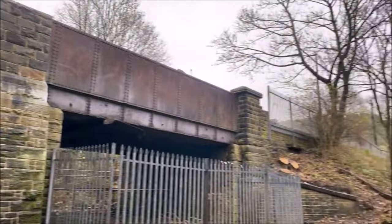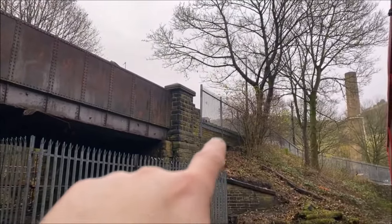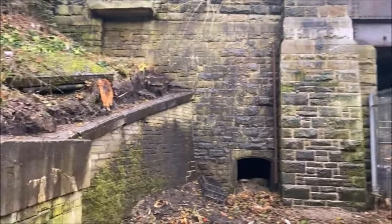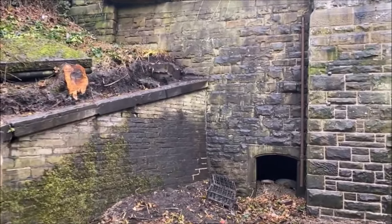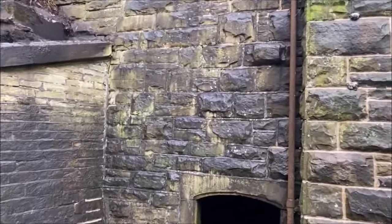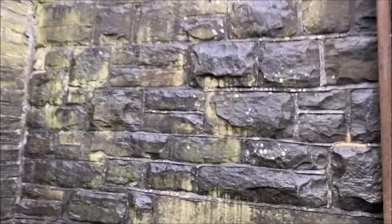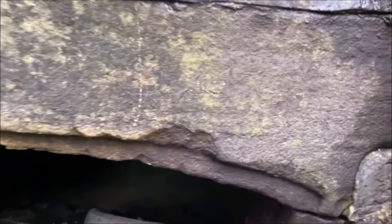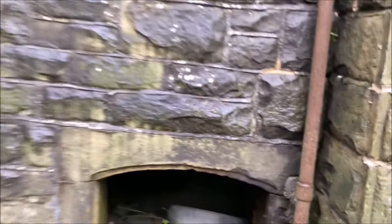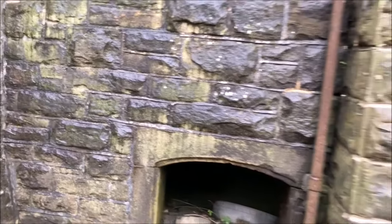And if we look at that side as well, we'll go a bit closer, but that bit there is where it went down. We've got the walls there. And it looks like we've got a fireplace. But I doubt that's a fireplace. It's got hinges on it, metalwork there. So likely a storage area for tools.